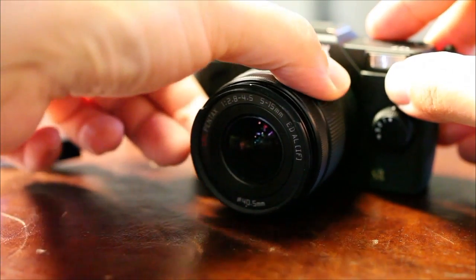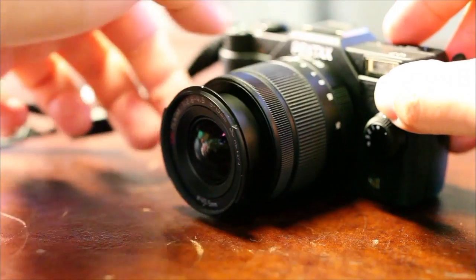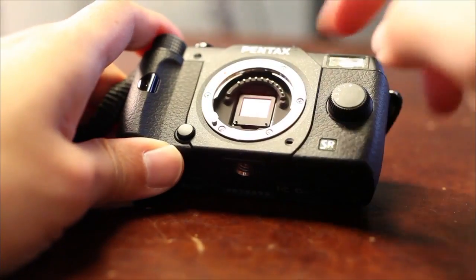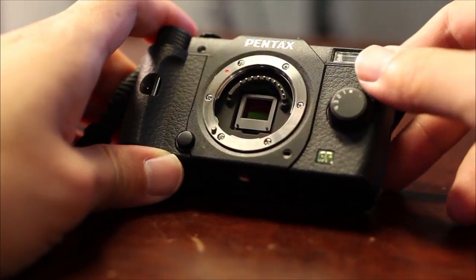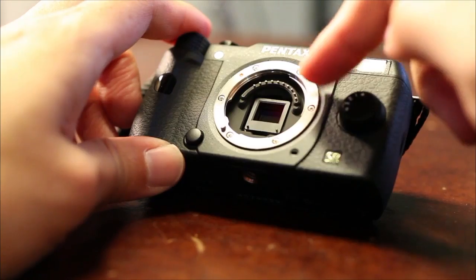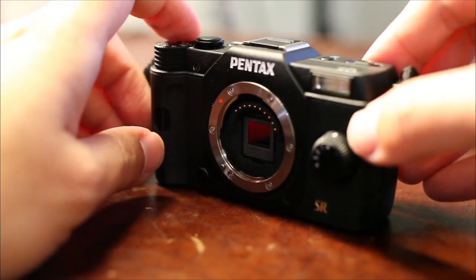As you can see here, I have the model with the standard kit lens that goes from 5 to 15 millimeters. Because the sensor is only 1/1.7th of an inch, the multiplier for the millimeter count is actually about 4.7. So this is about the equivalent of a regular lens kit that you would get on a DSLR or other mirrorless system.